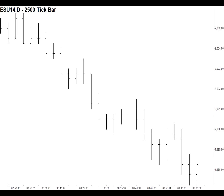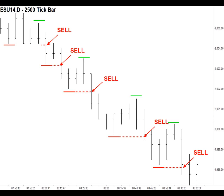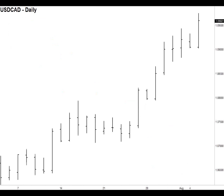How about a 2500 tick bar chart? Okay, this was last week. The market went lower, but we still define the so-called support and resistance on this tick chart. And once that support was broken, we just went short. We never traded at that so-called resistance where the green bars were. And you're going to see the same concept work in the currency pairs.